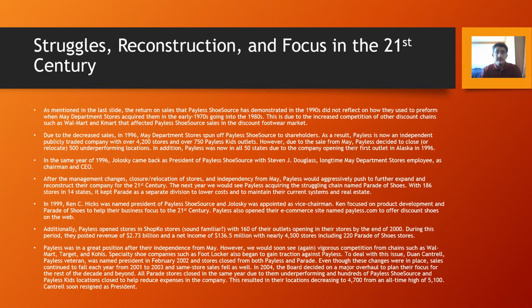So now we soon see struggles in the company, frequent leadership changes, closure of stores, and just increased competition. So we really see where Payless was declining overall.